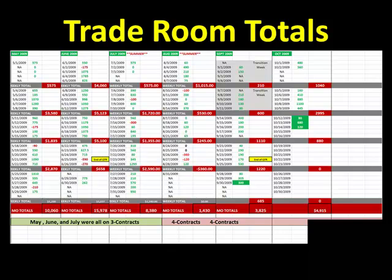FOMC minutes today at 2 o'clock. I think that was pretty much what people are waiting for here in the market this morning, but really didn't see much at all across the markets we traded this morning. We did the best we could out of what we were given.